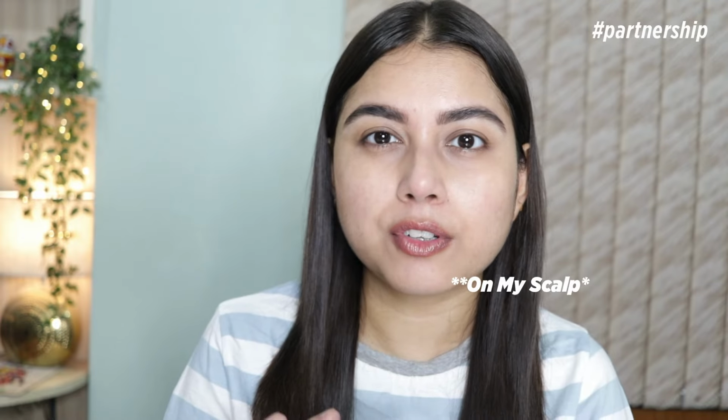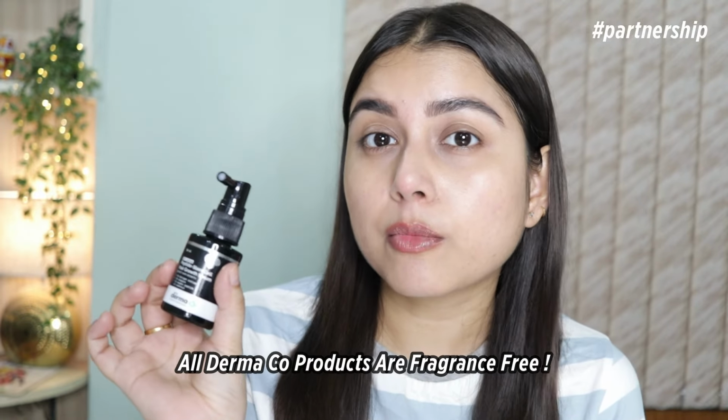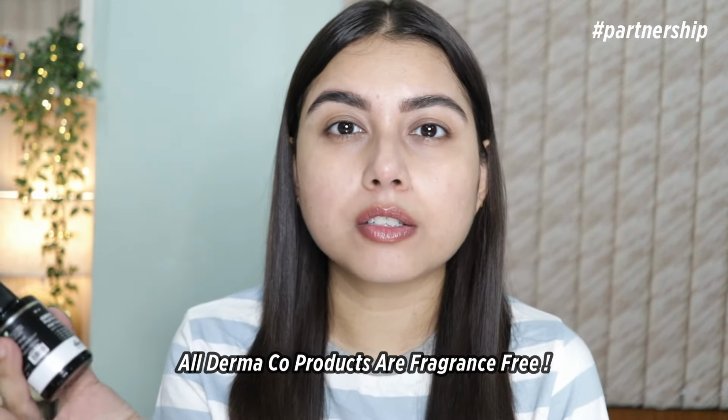Now what I do is I mostly use it 2 to 3 times a week at night, and most of the days I apply it, then let it sit on my hair for 3 to 4 hours, and then I wash it off, or I do my regular shampooing, you know. Now what I really like about it is it's fragrance free. So if you are someone who is allergic to fragrances, or if you have extremely sensitive skin, or if you don't like including fragrance in your hair care routine, definitely try this one out.